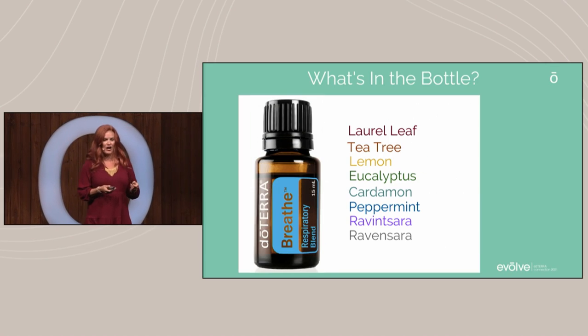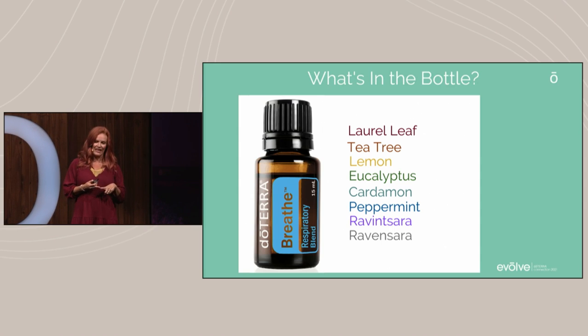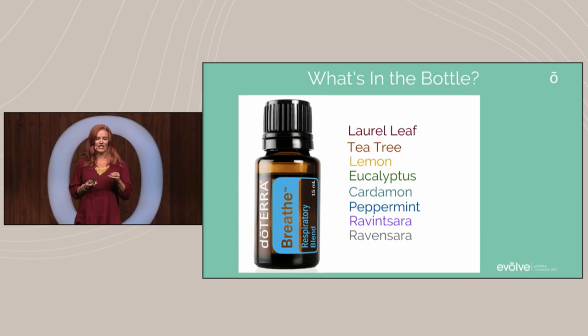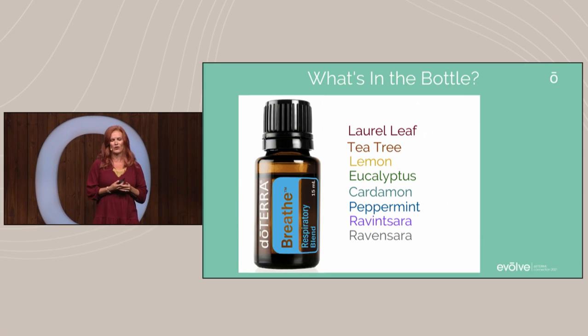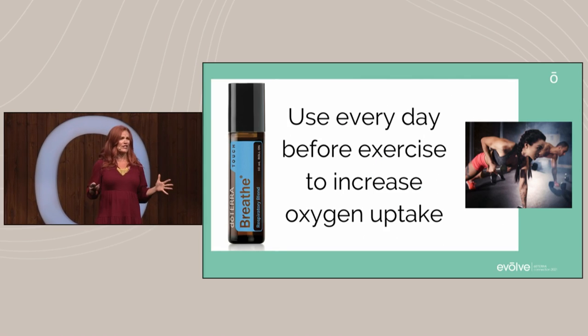Next, I want to go ahead and talk about our Breathe blend. So here are the oils that are in there: laurel leaf, tea tree, lemon, eucalyptus, cardamom, peppermint, and Ravintsara. Those are the ones in it. Now, what's so cool about this is that this helps with oxygen uptake. So this is an everyday oil for me.